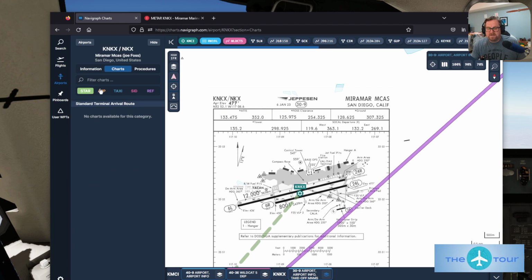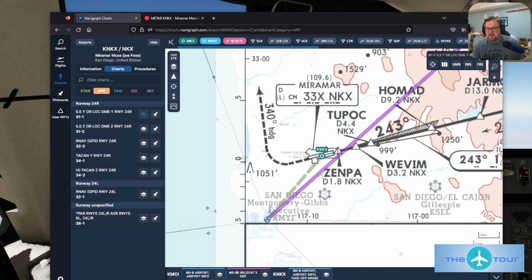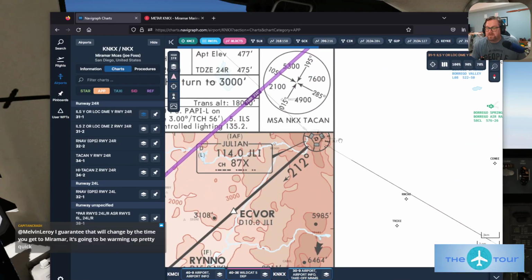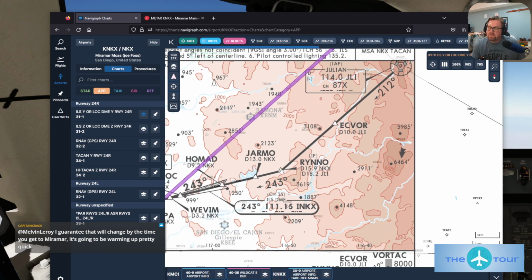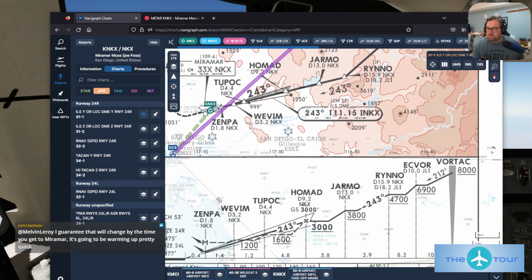So since we have such bad visibility, I guess we're going to need to do the ILS. Looks like we have a Yankee or a Zulu. What's the ILS Yankee looking like here? Come in from the Julian VOR, 212 down here to Rhino. Looks like at Rhino we intercept the ILS at 115.15, the ILS frequency.